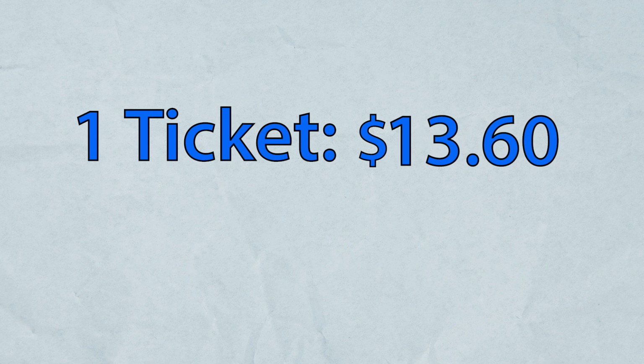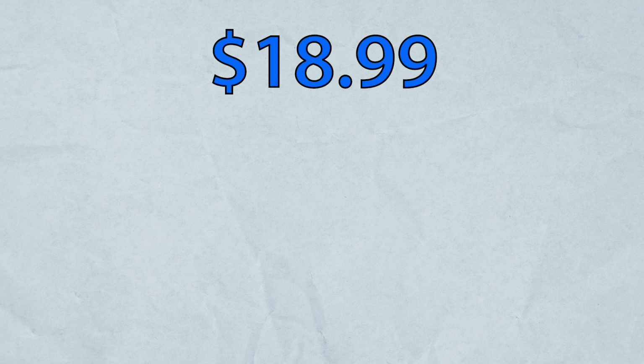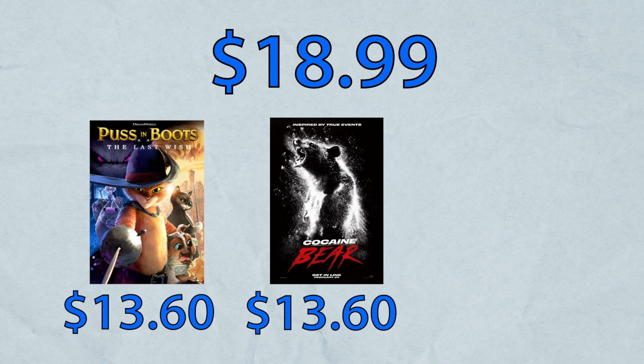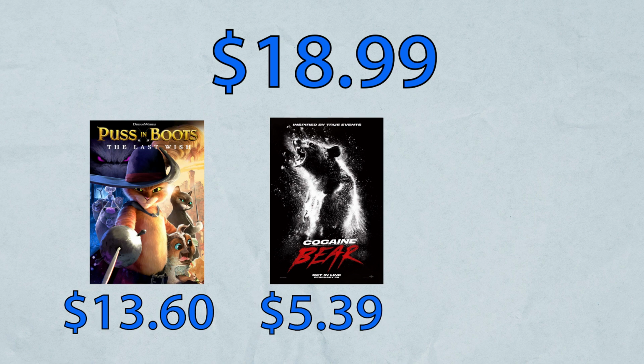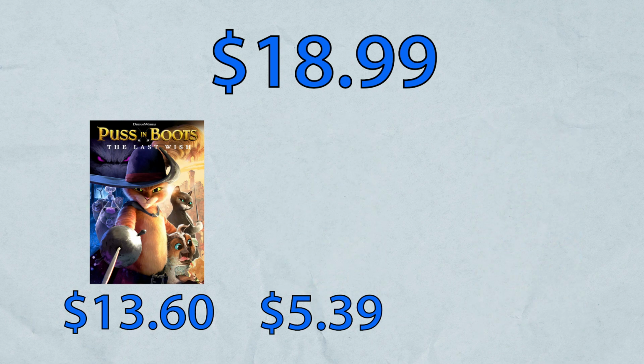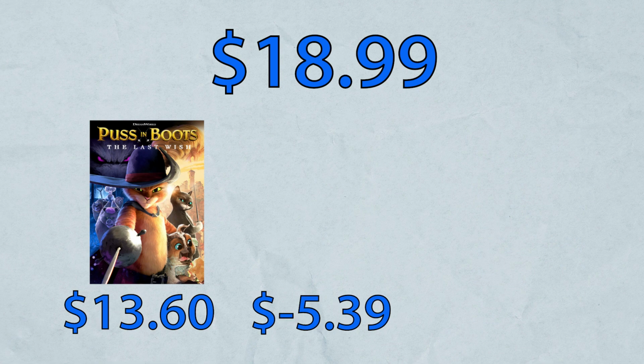Well, a standard Regal ticket, at least at my theater, is $13.60 for adults. This is the group I belong to and thus have to buy a ticket for. So, for my $18.99 subscription price, seeing 2 movies easily pays for it, and would technically make my second movie of the month only cost me $5.39, and every movie I see after that month free. It's a pretty good deal when the alternative is over double that, but it does also mean that if I don't see a movie that month, I'm basically losing that money.